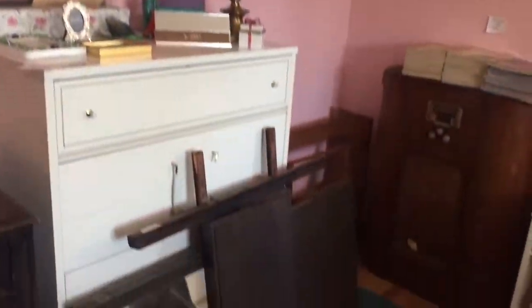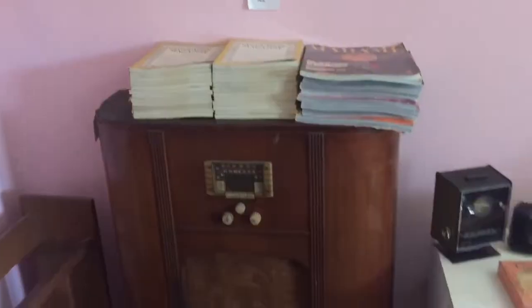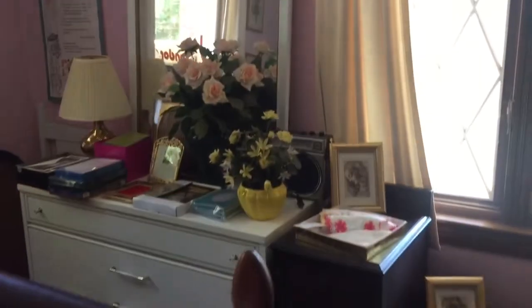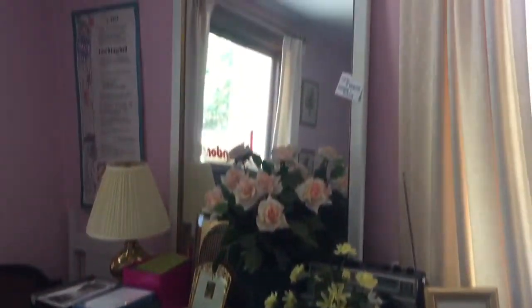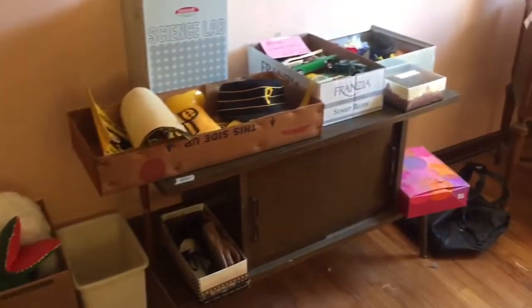Bedroom number 2: vintage floor model radio, twin bed, white bedroom furniture, nightstand, dresser with mirror, chest, and also antique bedroom set, vanity, armoire, desk, and the table. Actually, 2 vanities. Yes, 2 vanities.